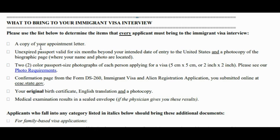The second document is going to be a valid passport, valid for 6 months beyond your intended date of entry to the United States, and a photocopy of the biographic page, where your name and photo are located. So basically, let's say you got your visa in December and you intend to go to the United States in February 2022. You have to make sure that by the time you enter the United States your passport will be valid for at least 6 months. That's what they're talking about here.